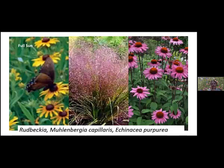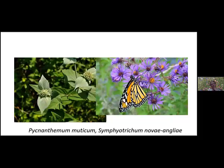Here's a different type of mountain mint, Pycnanthemum muticum. It's prolific in the landscape. So if you put it in a pot, you can kind of contain its growth a little. And these are both blooming in the fall and very active with pollinators. So there's the New England aster, which would be a good pairing for fall.